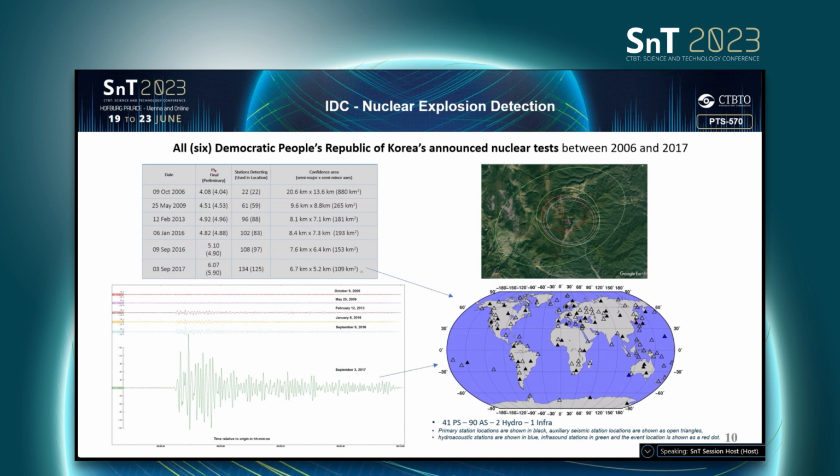125 stations were used. A comparison of the size of the events is reflected in the seismograms recorded at an IMS station located in South Korea. It is important to note that the progress of the IMS station and the IDC methods has improved substantially the uncertainty of the location of the events.